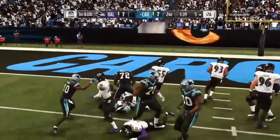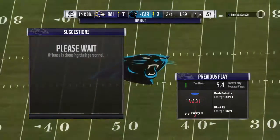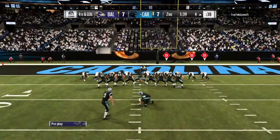He can run for it, and he will. The keeper nets him only a yard, and that's going to bring up 4th. And now the Ravens are going to take another timeout as they'll head to the sideline and talk over what to do next.